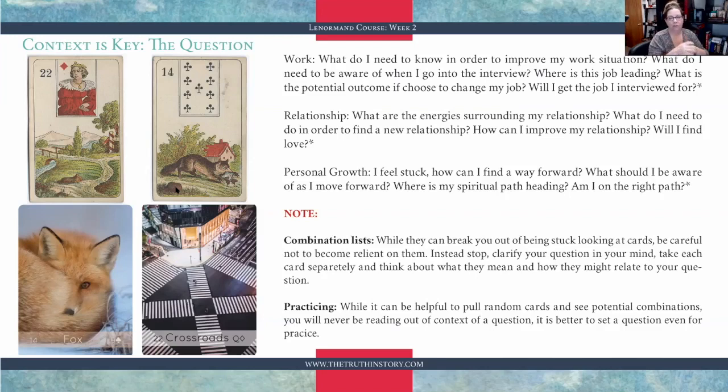And so even when you're practicing, I would have some sort of question, even if it's just, what do I need to know today? If you're going to try yes and no, have a question. Should I go to the store now, or should I wait until tomorrow? Whatever that may be, have some sort of question in play as you are pulling the cards, because otherwise you're just going to get swamped by all these different potential things that it could be. And I don't think that's really useful, because you're never going to be pulling the cards outside of a question. So maybe sit down and say, I'm going to practice relationship questions. So, what do I need to be aware of in order to improve my relationship?